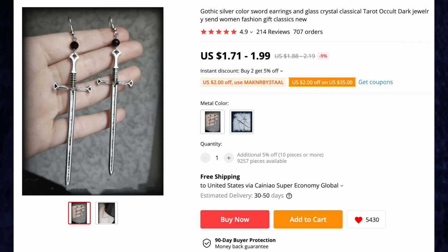To go along with our sword theme, I also got another pair of earrings with swords. This is the Gothic Silver Color Sword Earrings and Glass Crystal Classical Tarot Occult Dark Jewelry Send Women Fashion Gift Classics New. And these range from $1.71 to $1.99 with shipping of 89 cents. Now you get two different choices with these.